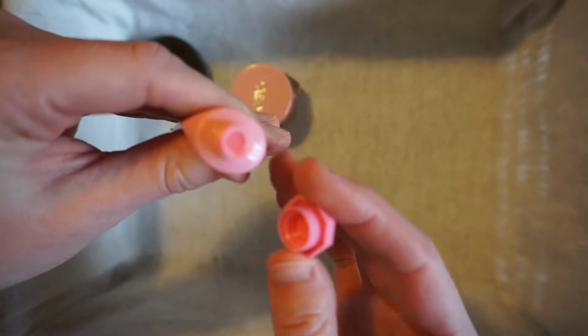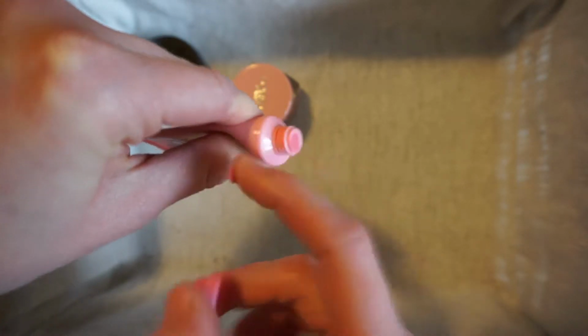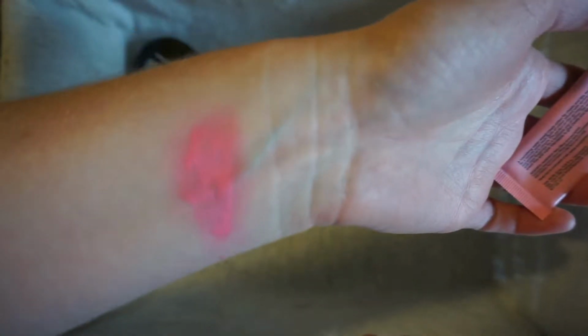It looks like it's empty, but it's honestly just dried up. It is so pigmented and I just don't even know what to do with it. So I've never used it. I've only ever swatched it, and this is insane. And it doesn't blend very well. It's just chunky and not good. So this is going to the garbage.